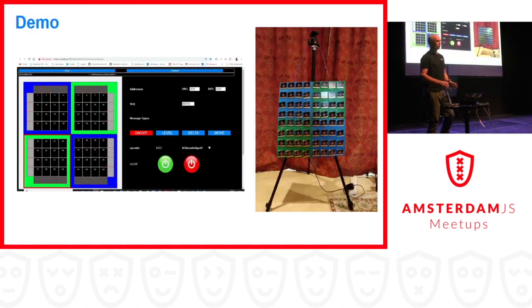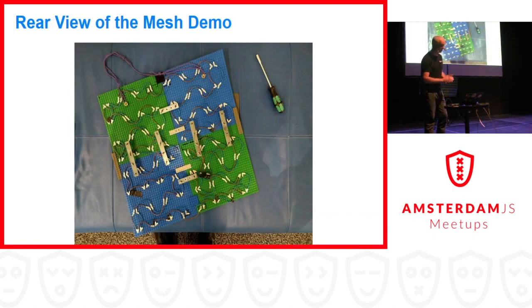Was just to introduce you to the fact there's a thing called Bluetooth Mesh. It is a really amazing new technology that's becoming increasingly popular. So don't forget, it's for you as well. And that's what it looks like behind, by the way. Everyone seems to want to look behind it. All the wires are because it's powered by a single power source rather than 64 batteries. So that's all the wires are.